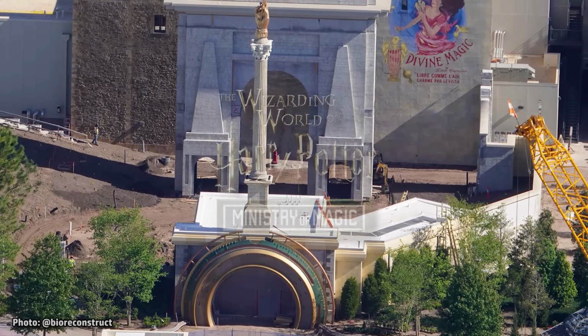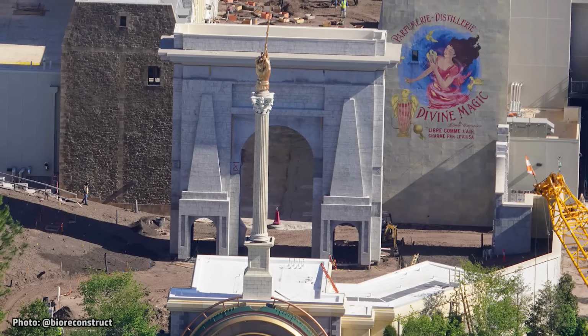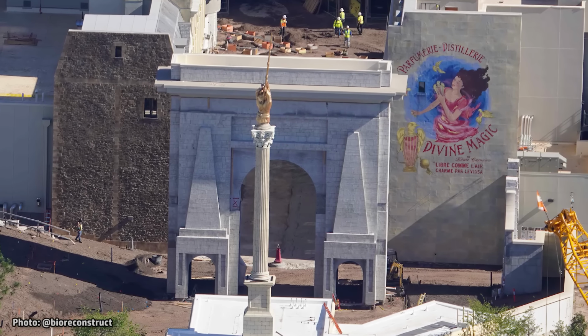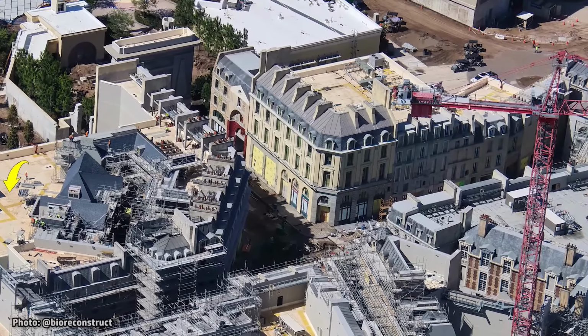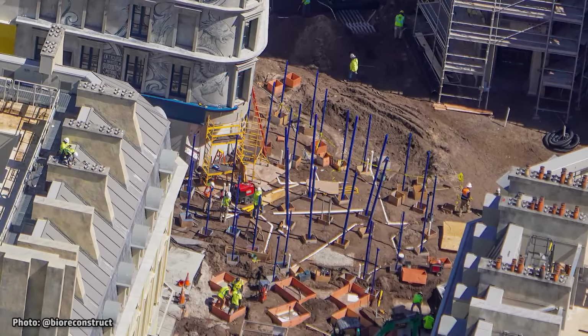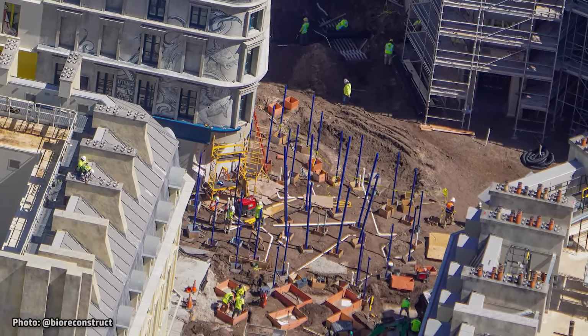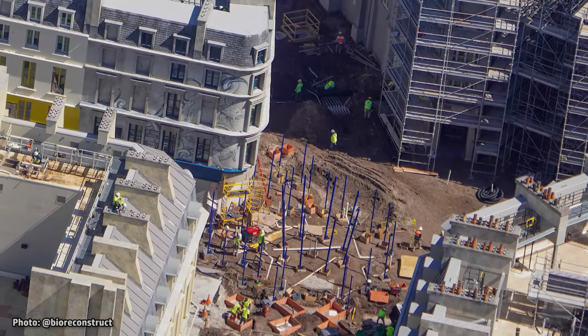Moving now to the wizarding world of Harry Potter: Ministry of Magic, the land based on both the Fantastic Beasts films and the original Harry Potter series, new work has started that will change the landscape of this Parisian-style city square. Supports for a large circus tent are beginning to show up, right here in the middle intersection where all the streets within the land meet.